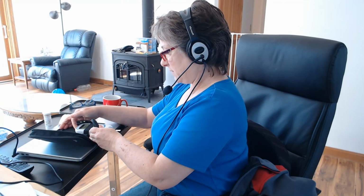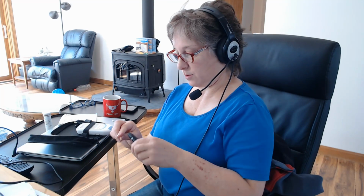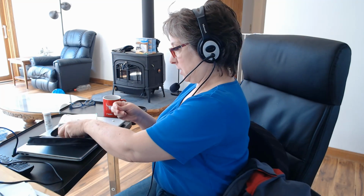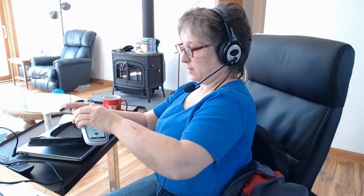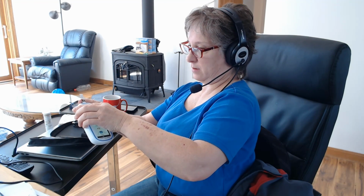Okay, so I have 179 seconds. I usually keep that in there just because. So, 3, 2, 1. Okay, not a lot. A little dab of blood. While it's there, I just scrape it off. I turn it upside down because the blood is supposed to feed into the little strip. If you don't get enough blood, it says can't read it, get a new strip and try again.